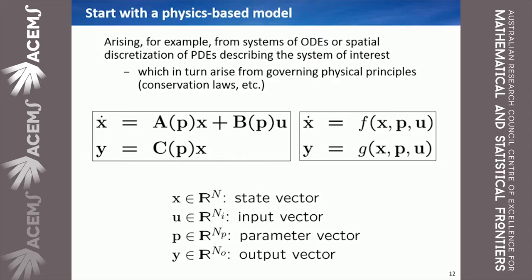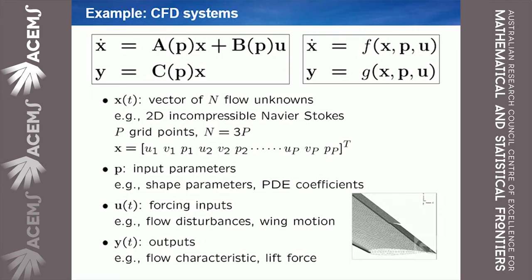the general nonlinear system. So what's an example of what all these different quantities could be? If I have a CFD model, so the model of the flow over an aircraft wing, say, then the vector x, the state vector, is the vector of unknowns that I need to solve for in my model. So these are things like velocities and pressure of the flow. If I have a model that's, say, a 2D incompressible Navier-Stokes model, the unknowns are x and y velocity and pressure.